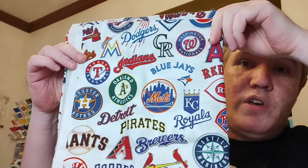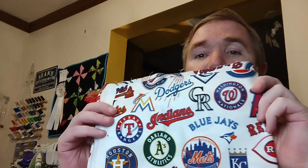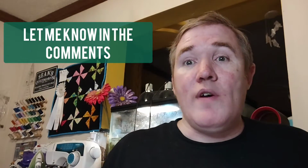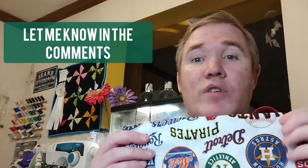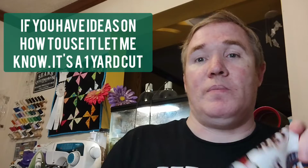I bought it a few years ago. I have not used it, and it's now out of print, so I want to be very careful on what I want to use it for. So, do you have a piece of fabric like that where you have it and you just don't know what to do with it, or you're too scared to use it because it's just so beautiful?